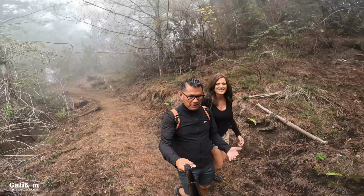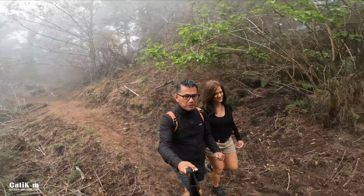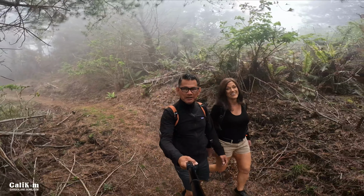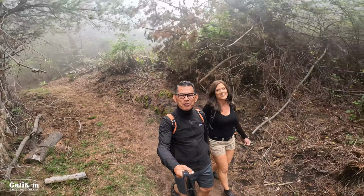Kind of the funny story about this trail with us is last time we hiked it, I had a GoPro stick like I'm using now. And as we left, I leaned it against the car, and you know where the story's going. I left it behind. We lost all of our footage. It was such a bummer. Yeah, so here we are, we're on the redemption hike, and I hope you enjoy it.